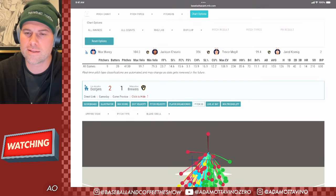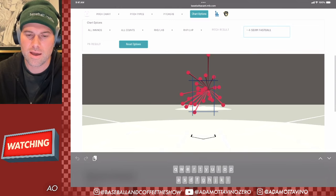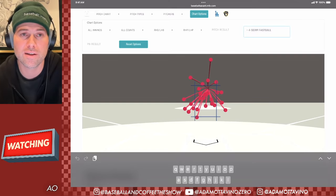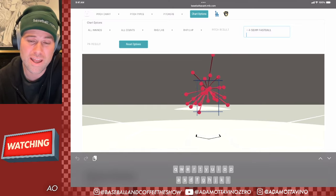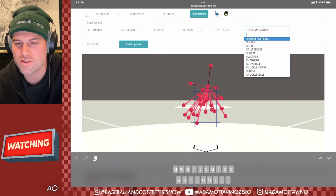We need to get the pitch types. First, we're just going to show his 4-seamers. I mean, pretty much competitive or above the zone most of the time. Very little in the dangerous bottom part of the zone with a 4-seamer. The ones that are off the plate to the glove side over here have really good angle to them, so those are nice. Let's see what those look like with the change-ups.